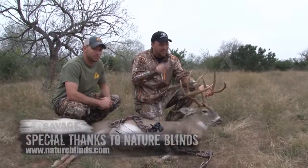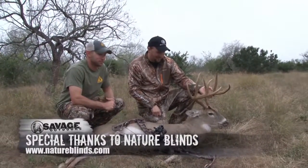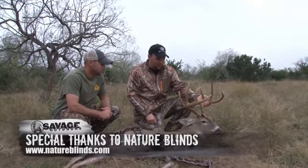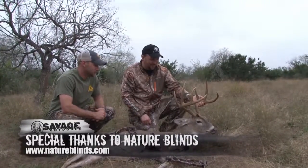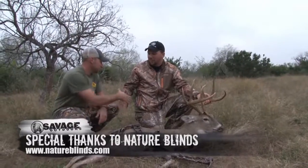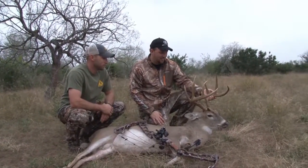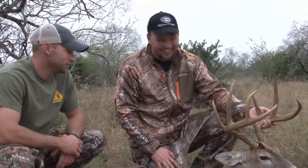Three years in a row, killed a buck out of the stump blind on this place. I'm telling you, you guys have got some giant deer, and we've been really, really lucky. This ranch has been good to us, and I really want to thank you and your dad for letting us come down here and hunt with you. Anytime. I'm telling you, check out Nature Blinds, check out that Stock and Shield. If you'll let me, I'll come back and do this again. Next year. Man, this is awesome.